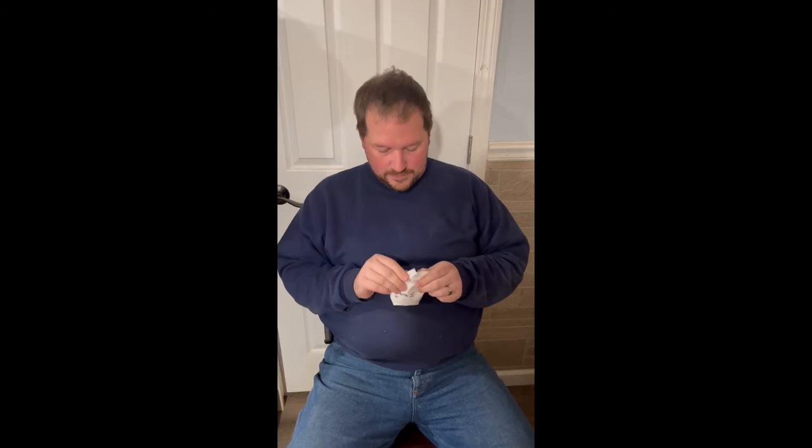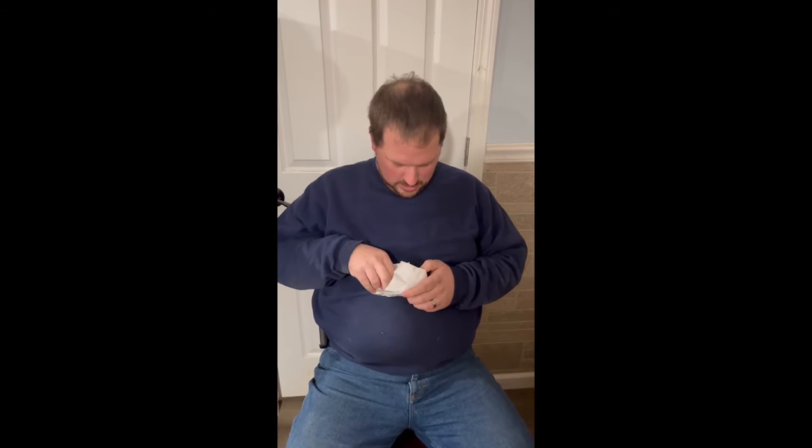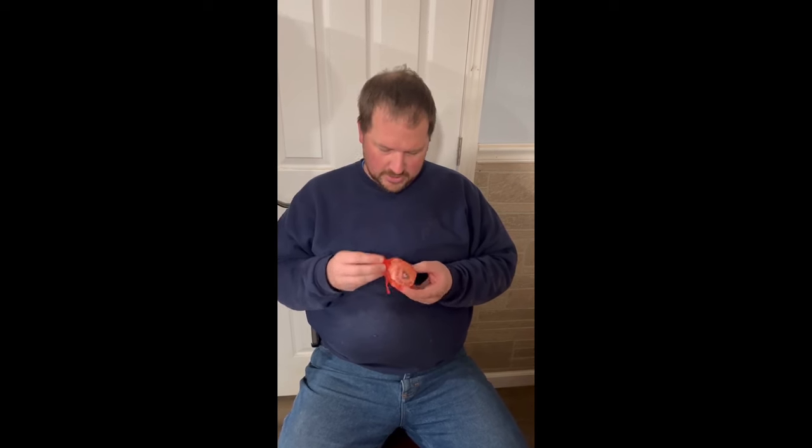Okay. All right. This is our Forelock and Fringe Advent Calendar, Day 16. And these are blue chip bonbons. And this was the Forelock and Fringe Advent Calendar, Day 16.